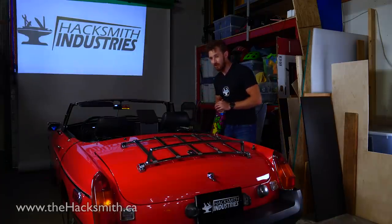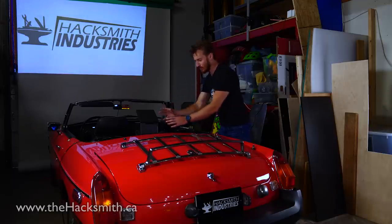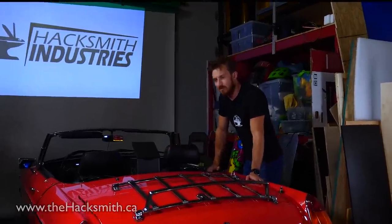Now this is a rather small car, but luckily the projector is pretty compact, so I think we could fit it around here somewhere, but we might have to design some kind of mechanism.